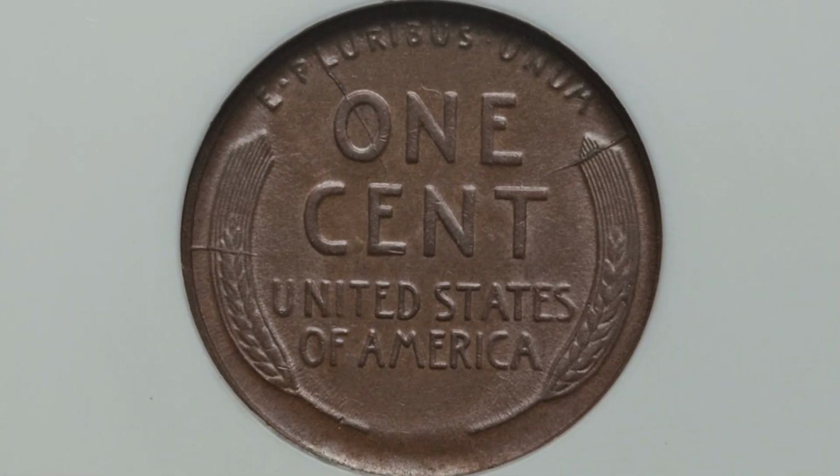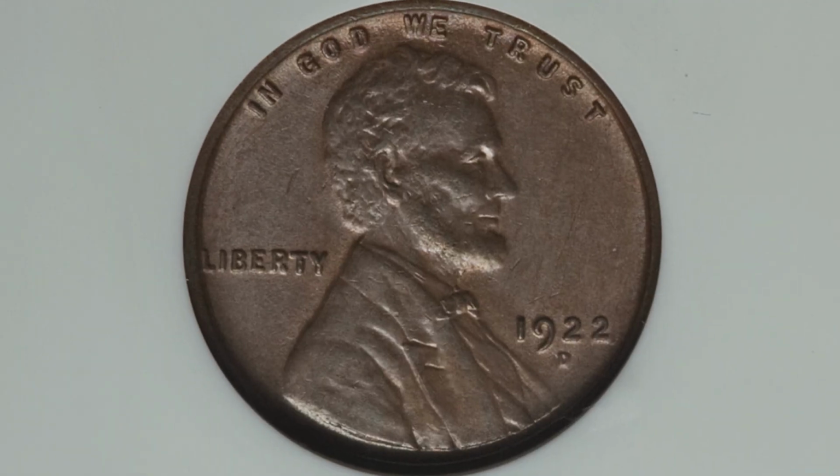Alright, starting off first here with a 1922 wheat penny. Now this coin here is the 1922 D mint mark. It's important for this coin because we're going to be looking at something else that can give this coin value here in just a second. Underneath the date you can see the D mint mark. They only made 1922 wheat pennies with a D mint mark, so keep that in mind.